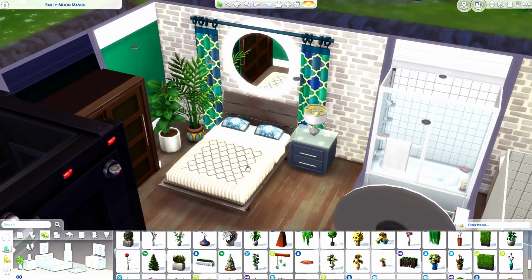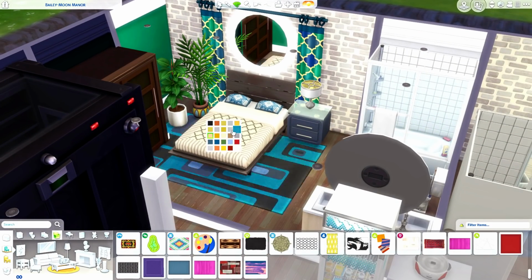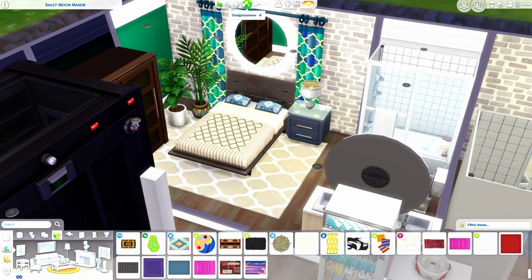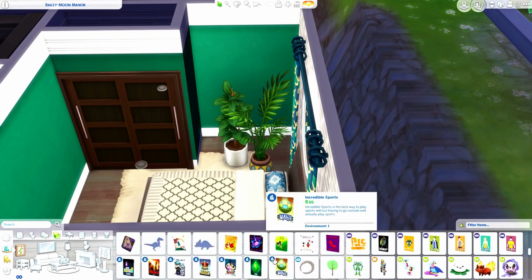Oh my gosh, this butler's room is so pretty. This is where I ended up using that little bit of grayish blue with the green, and I freaking love that color combination.